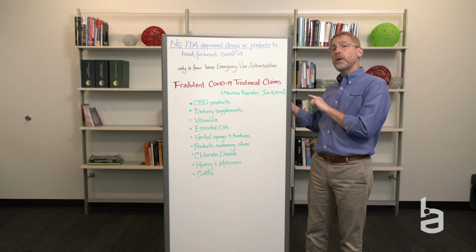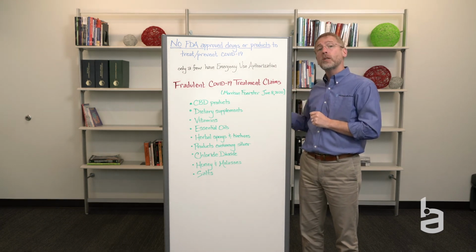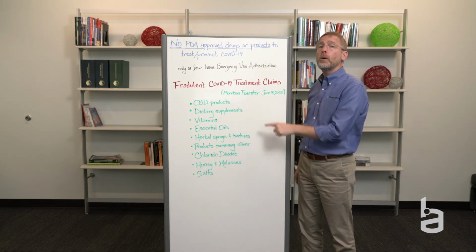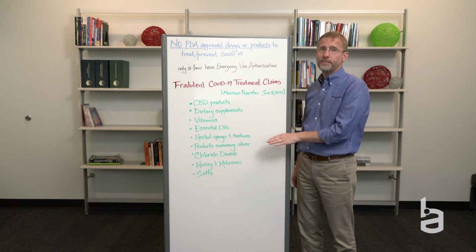So, front side of the board, the progress that we're making in trying to understand the science behind which of these are going to be the actual treatments. The back side of the board, the things that you want to be aware of and that you want to cast a very wary eye on.